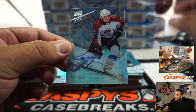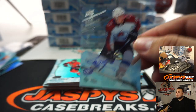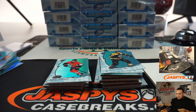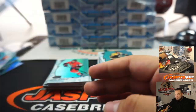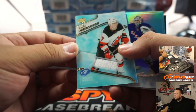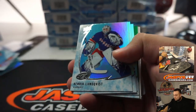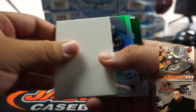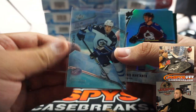And Cal McCarr, autograph. And that's 17 out of 99. Man, this case is loaded already. Jesus. Wade with the Avalanche. What a case. Damn, I picked a great one. A relic there of Gusev. Heinola to 249. So yeah, this is a level 2. Very nice. These are pretty rare as well for the Jets.